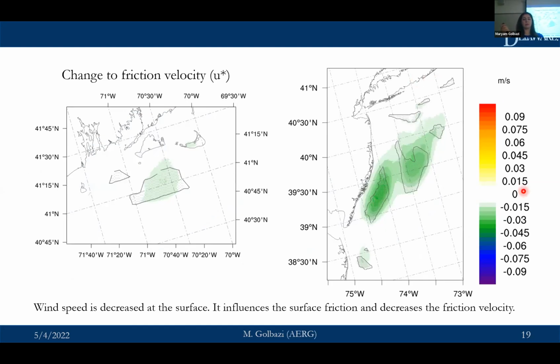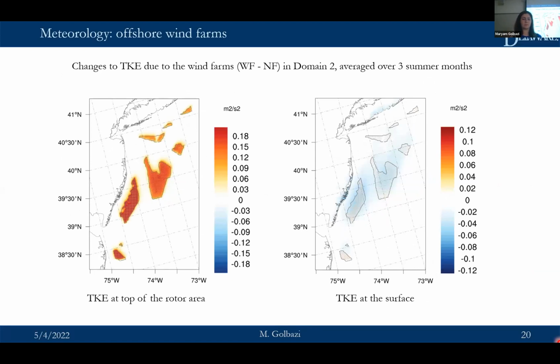Okay, the next variable that I have looked at is the friction velocity. Friction velocity is also decreased at the surface in presence of the wind farms in both domains. And as expected, because the wind shear is decreased closer to the surface in presence of the farms, the TKE is also decreased at the surface. However, the TKE, as you can see here, is way higher at the tip of the rotor area. This is the top of the wind turbine, and that's where the most TKE is added to the atmosphere. So we can see that it's significantly increased at the top.